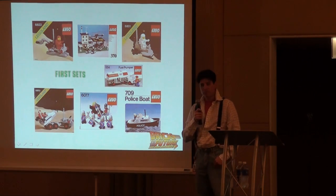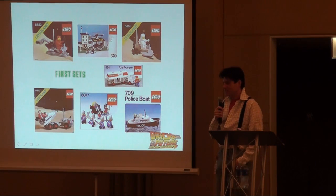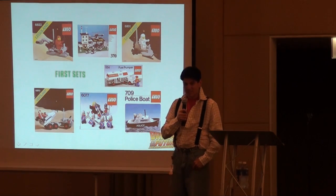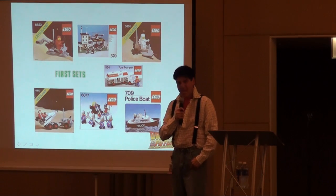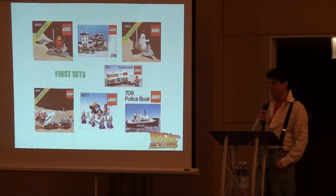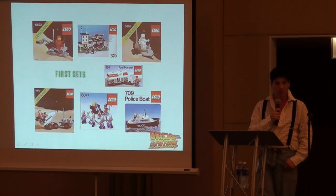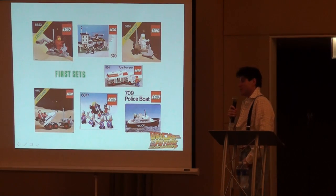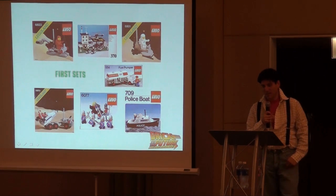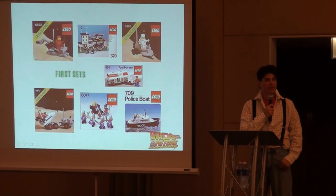I started collecting, building, but you know what? It got really expensive back then, didn't it? I mean, when you wanted the multiples of the same part, you actually had to buy multiple sets. Man, I don't know about you, but that really did get expensive. So thank goodness for Bricklink and Auxzilla and local support groups, valuable friends.